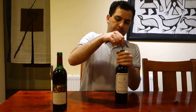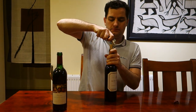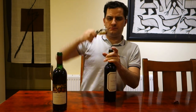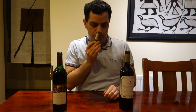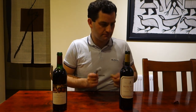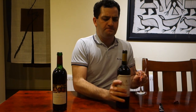Fingers crossed. Two out of two. Much happier with that. And again, the cork came out in good condition. Let's give this a pour.